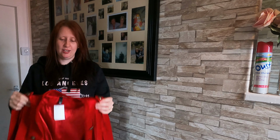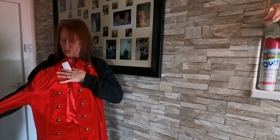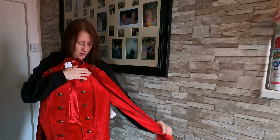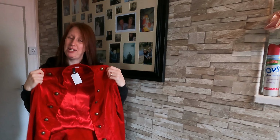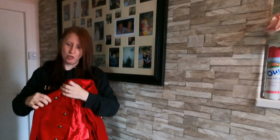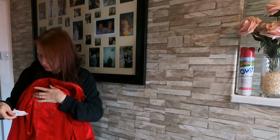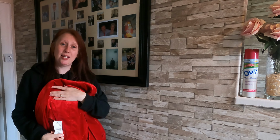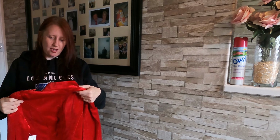We also got this, I love this, it's like a military style jacket for £2.50. We got it in the sale rack. I'm absolutely in love with this jacket, but sadly it doesn't fit me, so I cannot steal it. But it's brand new, it's tagged, and somewhere is a label. Yep, £29.99. So I think we might stick this up for between 20 and 30.